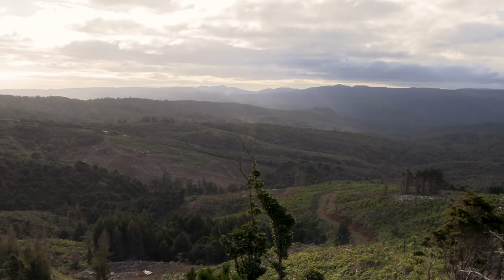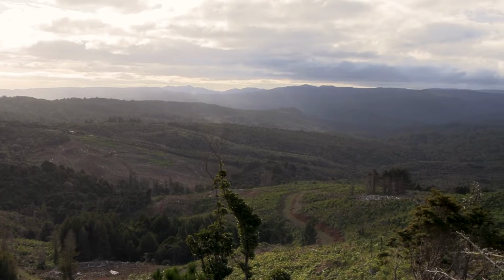Matt's brought us from Waipoua Forest out to this farm, and we'll talk a bit more about this particular area in a moment. But on the way we stopped and had a look at this great vista, and you said that that was the catchment, the Waipoua Awa catchment. So what's a catchment and what's significant about it, Matt?